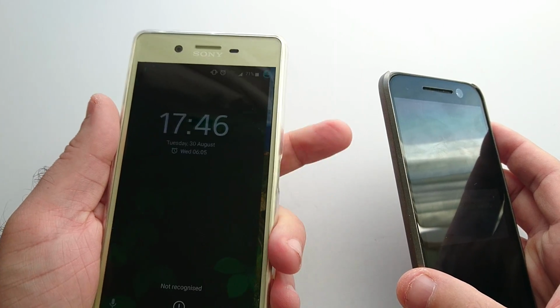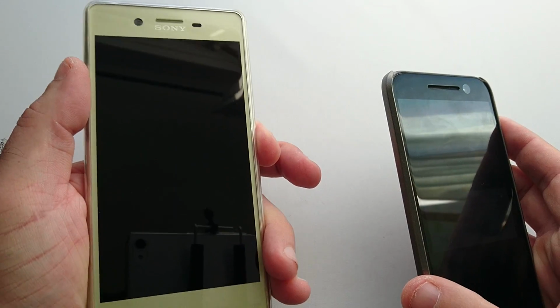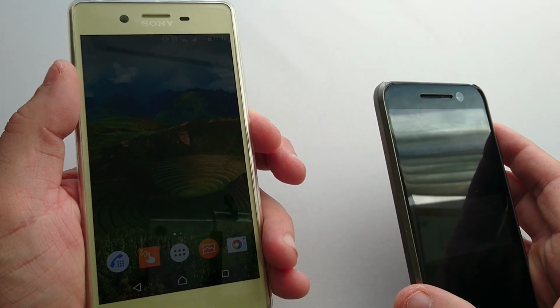Not so that this finger isn't configured, but this finger is. So you can see that works pretty well.